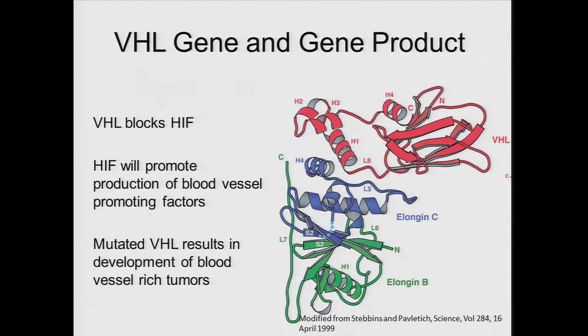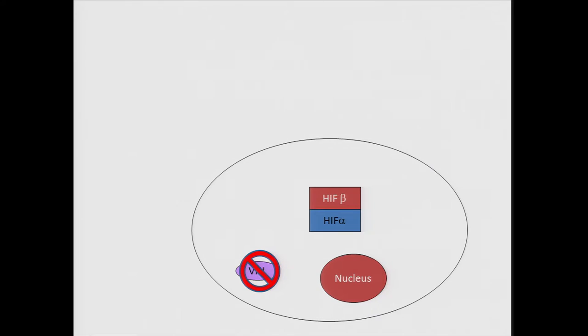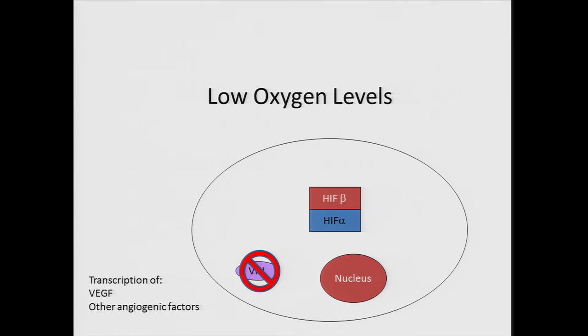And what VHL does is it regulates other proteins. In the case of VHL, one of the key things it does is regulate HIF. If you have low oxygen levels, the cell will basically say, hey, I need more oxygen, we need more blood vessels. And VHL sits back and is very polite and allows HIF transcription factors to then allow the transcription of very important proteins for blood vessel growth, like VEGF. And VEGF then will activate the VEGF receptor, which is one of these kinases that I talked about. So that's what happens in low oxygen levels.